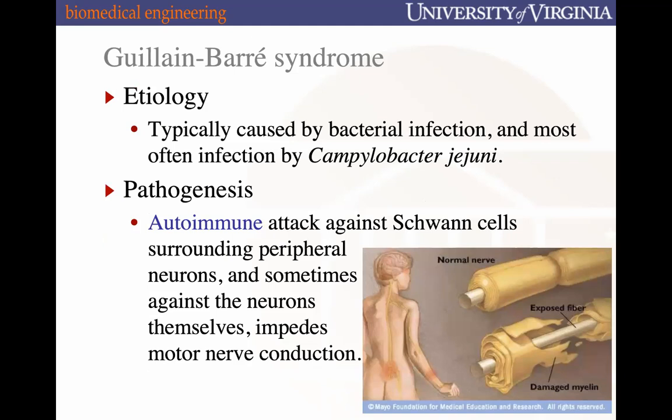The etiology of Guillain-Barré is usually a bacterial infection, most often Campylobacter jejuni, or C. jejuni as it's typically referenced. Its pathogenesis is that it's an autoimmune disease that recognizes self as foreign. And the self that it's recognizing as foreign is our Schwann cells. Our Schwann cells are part of our peripheral nervous system. You guys may have already talked about this in physiology; they help with the myelination of our peripheral nerves. So the myelination is damaged, and it impedes peripheral nerve conduction. That helps to explain some of the difficulties associated with those different polyneuropathies.